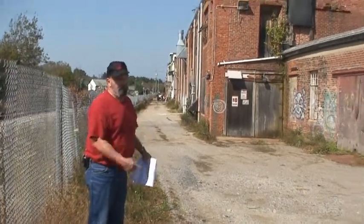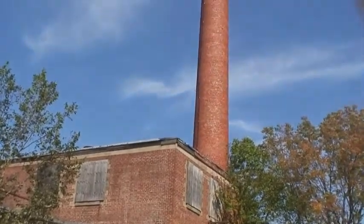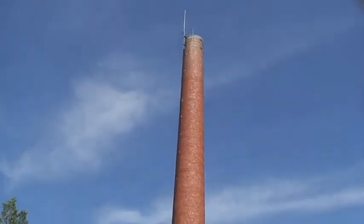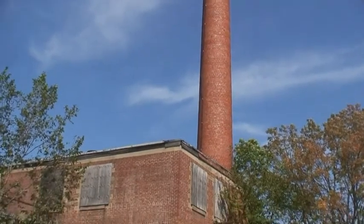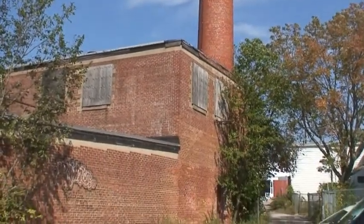This chimney here, there was a chimney originally and a steam generating plant to run the sawmill. There was originally an iron chimney here. This chimney was built in the late 1930s. I'm not sure if there's any reason for it to be here now, except that it's really expensive to tear it down.